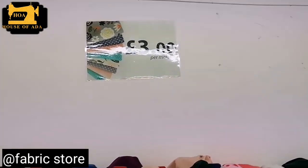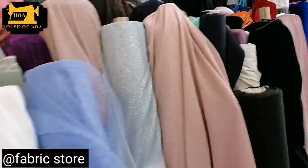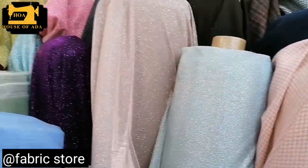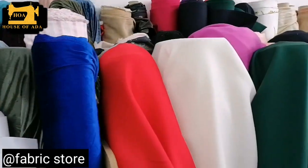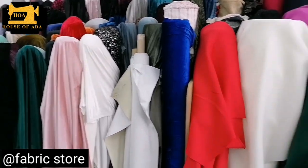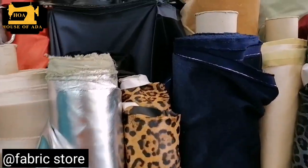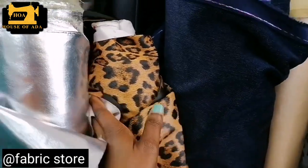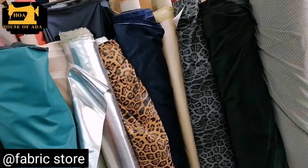A meter is £3. So, look at these beautiful materials, all for £3 per meter. So you come here, buy 2 meters for £6, you'll be making a very great designer's dress. You see how well arranged they are. Look at these ones. Oh my goodness. You see? All amazing.